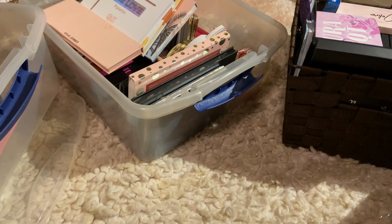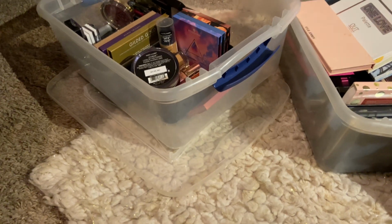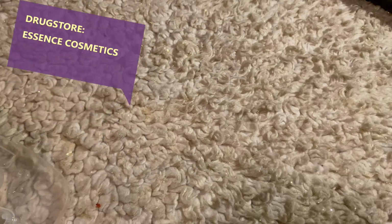I'm just going to tell you straight out, there's a lot of stuff I bought, okay? A lot. None of this is PR or any of that. I bought this with my own coins. There's a lot of stuff, so I'm going to show you. I bought all this, and I'm going to divide it in sections so it makes more sense, okay? First, I'm going to show you the things I bought from the drugstore.